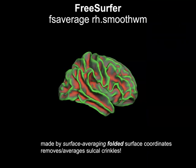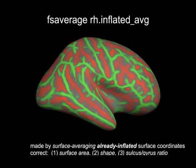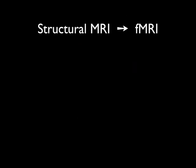But it also has effects on the surface. So this is a surface that some of you might recognize as the FreeSurfer average surface, made by averaging surface coordinates. But it turns out it's a shrunken head because it got rid of all the crinkles. And so when you blow it up, it only has about two-thirds of the surface area of a real hemisphere. I know I want to use this, but more people should: inflate everybody and then average the surface coordinates. And then you don't lose that surface area. You don't get a shrunken head.